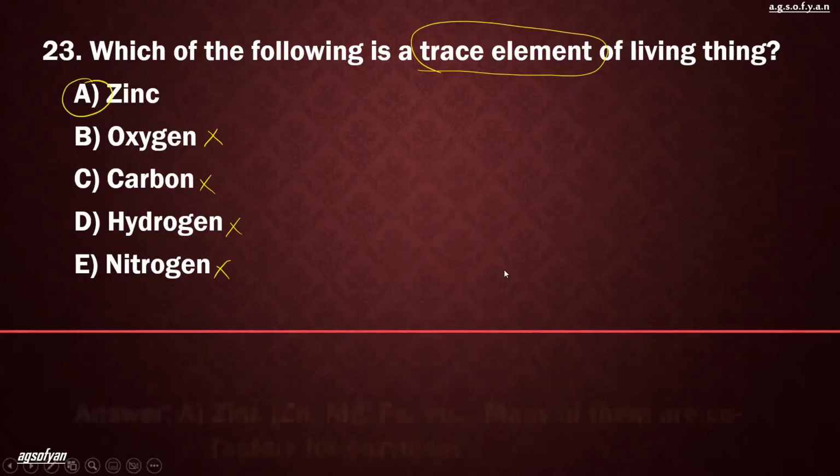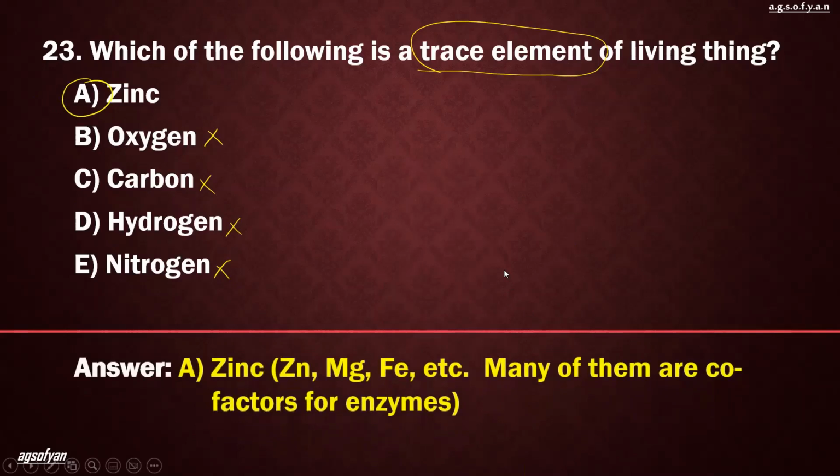Other elements, like magnesium and iron, we also have in our body, but they are in a very small concentration. That's what we call the trace element.